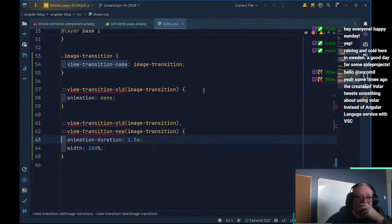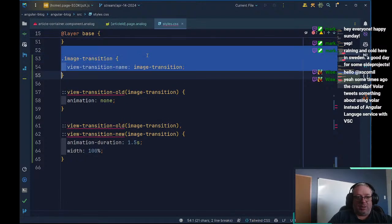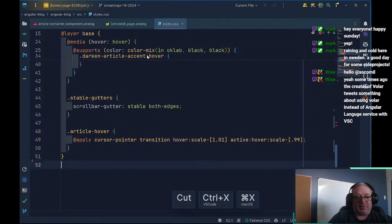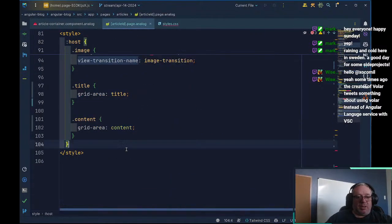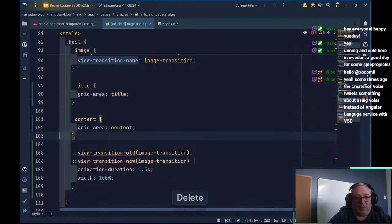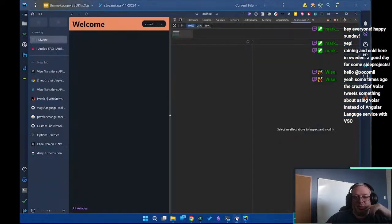We've got the none, and actually, I don't even need this class because I'm not using it. And I think we can move this back into the other stuff, because it wasn't what I thought it was. We could even scope this to the host, I believe. Fine. We should still see the animations playing out.